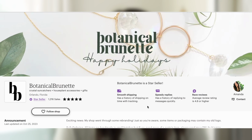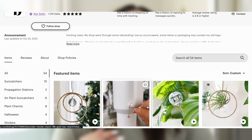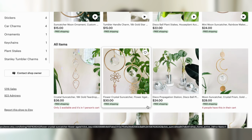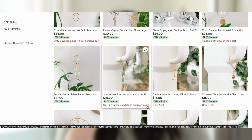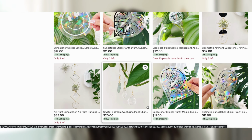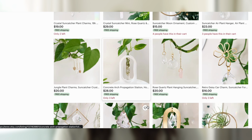Basically what I've been doing in that 3 months, I told you that I've been traveling. I've been doing a lot. I've been shifting my focus onto my Etsy shop. My Etsy shop has been kind of a little escape. I love just sitting there making my sun catchers or any plant charms or anything like that. It's been kind of therapeutic to make all of that stuff.